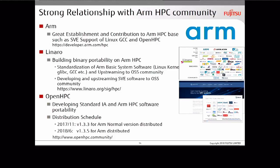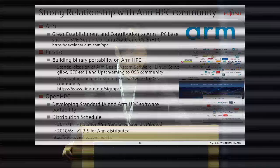So I will talk about the ecosystem. We are working with strong leadership with the Arm HPC community. There are three keywords: leadership, binary level compatibility and source level compatibility. For the leadership, Arm has made a great contribution to the Arm HPC base, such as the SVE support of GCC and OpenMP. And we're working with Linaro in building binary portability on Arm HPC. It's a very important key part of Arm HPC. And also we are working with OpenHPC on developing standard x86 and Arm HPC software portability. Keeping software portability is very important to build a higher HPC ecosystem.